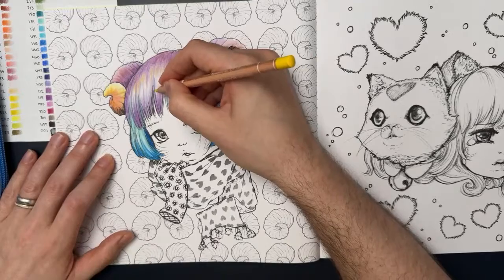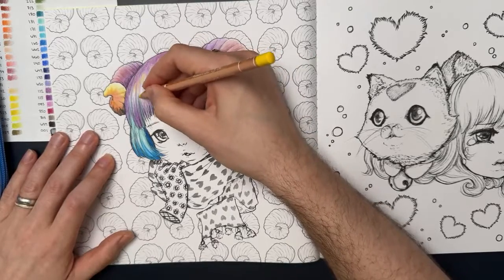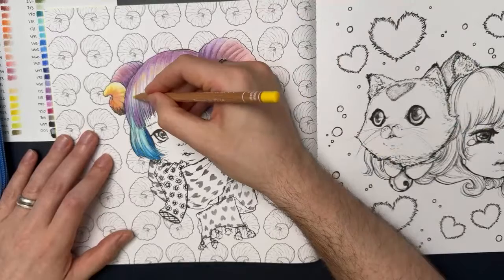It's not the same. I don't know why I'm just adding yellow into the hair because yellow and purple, they're complementary, but yeah, they look brighter.